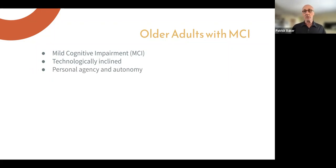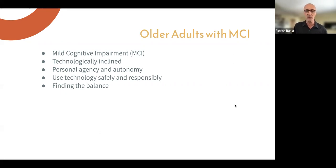What we want to do, though, when we're dealing with persons who are suffering from MCI, is make sure to maintain their sense of personal agency and autonomy. So on the one hand, we want to make sure that they stay safe online. On the other hand, we don't want to be infantilizing people or making them feel less than just because they're having some memory or cognitive issues. So we definitely want to provide the means for folks to use their technology safely and responsibly. And so it's really finding that balance between providing them with the agency, but also putting in place some of these guardrails. And so part of that is going to be having some difficult conversations with your loved one.